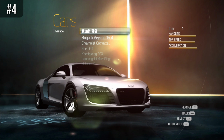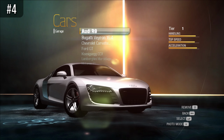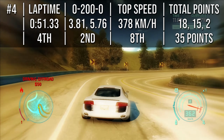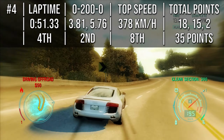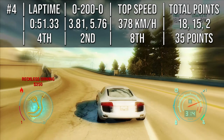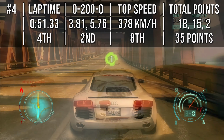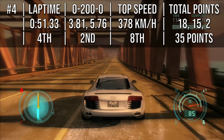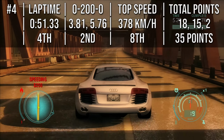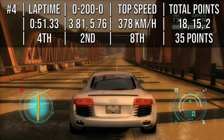Coming in at number 4 we have the Audi R8, which is quite good. We had a 4th in a lap time test. It was 2nd in the acceleration test, and it was unfortunately quite lackluster in the top speed test. It is very good on a circuit, but when there's any long straight in the track, this car will suffer. Overall, quite a good car.